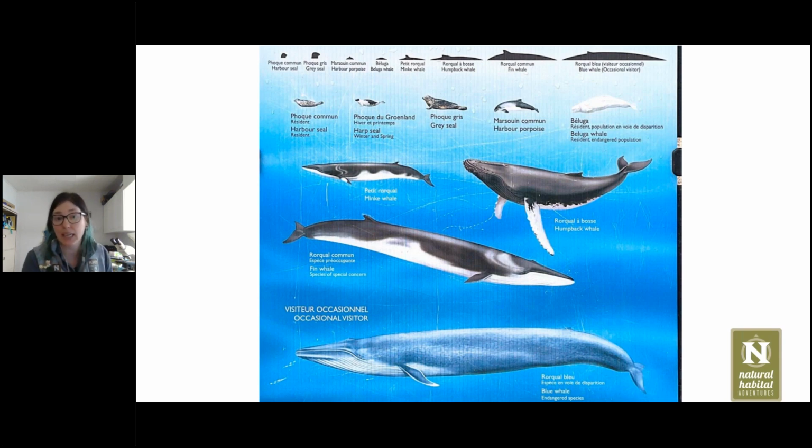Those are sighted mostly in the springtime and in the early summer. We can also have the gray seal, and the gray seal is the one that I've personally seen the most, especially through the peak of summer and into the fall. The small guy that looks like a little dolphin is a harbor porpoise. We have the beluga, the Minke whale, the humpback whale, the fin whale, and at the bottom there, with a kind of a little asterisk beside us, is the blue whale.